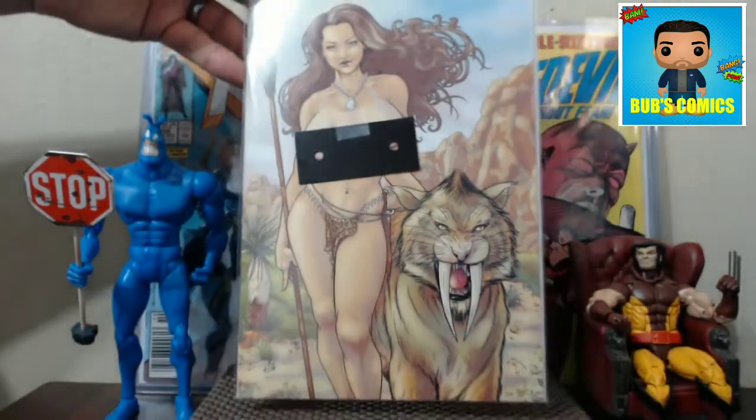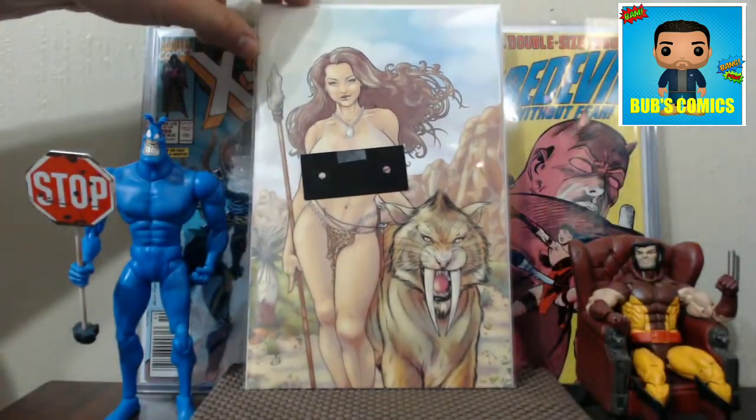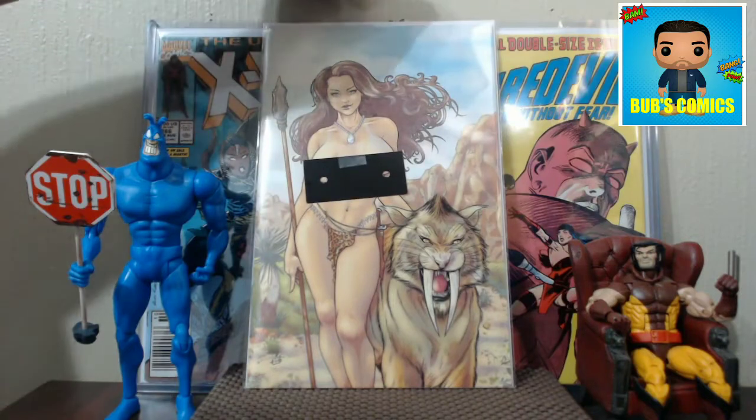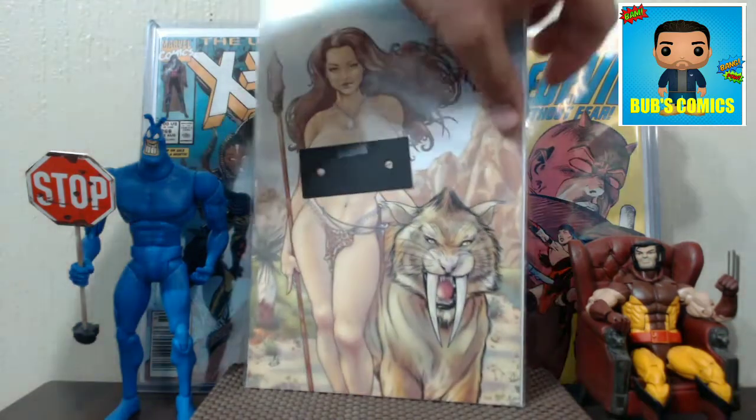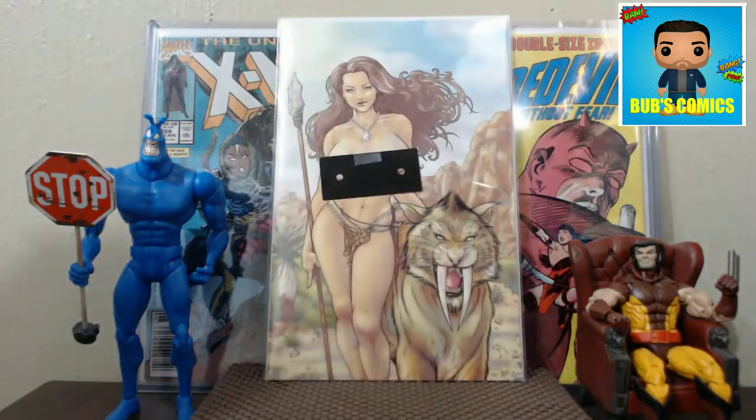I usually get the Bud Root nude copies of this book, but in this case I didn't, because I thought that on rare occasion I like someone else's art better on the book, and this art was to me the best of all they had to choose from.